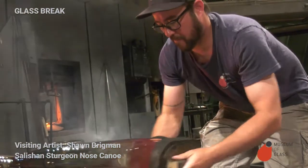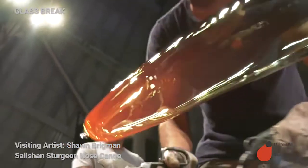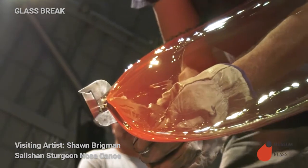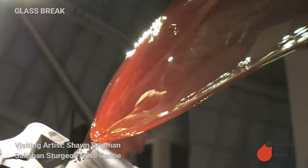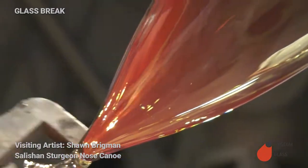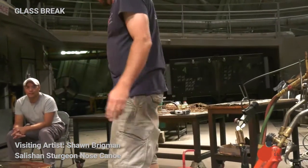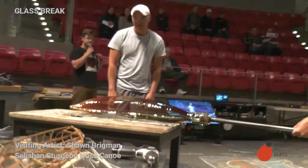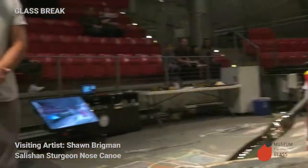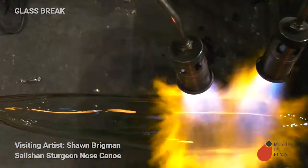Gabe presses on the glass with the cork paddles. It's allowing him to shape the round form into more of a convex shape. He starts pulling out a point using the diamond shears. Once again, utilizing the paper marver, this time to bring a flatness to the top of the piece. From this angle, you can really get a good idea of how challenging this form is to make.